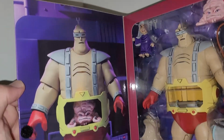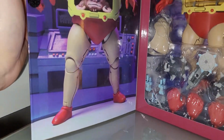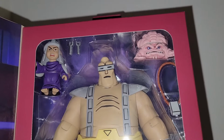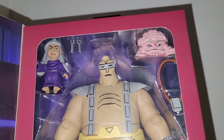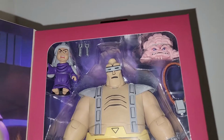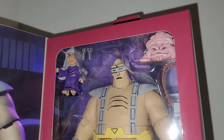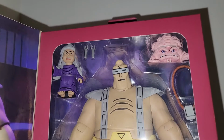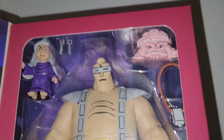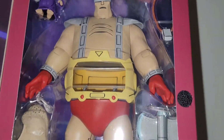So there we go. We have a picture of Krang, the promotional photo of the Krang figure, and in here we have the window packaging. We have a baby Shredder who appears to have some articulated aspects. I think he has an ab crunch, and he has arm articulation and head articulation. Also got his antennas. We got the Krang right there. We got his android body.